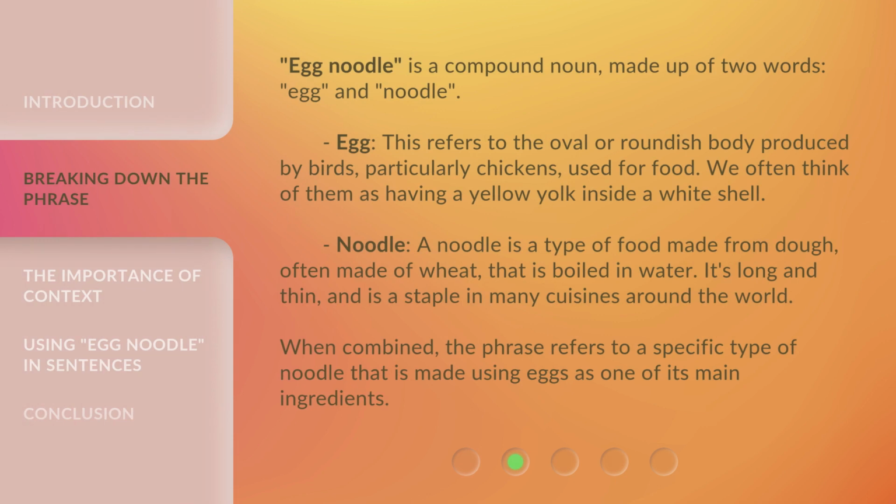Egg noodle is a compound noun made up of two words, egg and noodle. Egg. This refers to the oval or roundish body produced by birds, particularly chickens, used for food. We often think of them as having a yellow yolk inside a white shell. Noodle. A noodle is a type of food made from dough, often made of wheat, that is boiled in water. It's long and thin, and is a staple in many cuisines around the world.